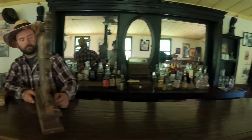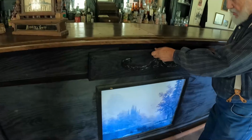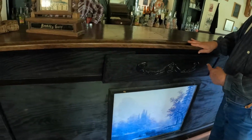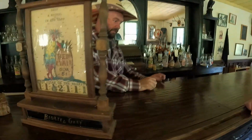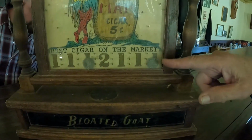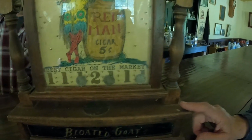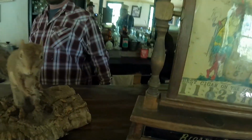But $3 John built the new back bar and built this. I don't know how that works. But anyway, this is tricked up where it opens up and you stick a shotgun out from underneath. $3 John made this. They're all Indian head buffalo nickels. 1904. Canadian.